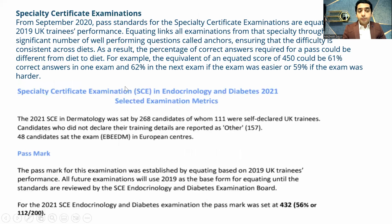Let's move on to the next slide. Looking at the passing marks, usually they are equated according to the 2019 UK trainees' performance. In the 2021 SCE exam, the pass mark was around 432, which was 56%. So basically, it was 112 out of 200. The pass mark is established by equating based on the 2019 UK trainees' performance. In fact, all future examinations will use 2019 as the base form for equating until these standards are further reviewed.